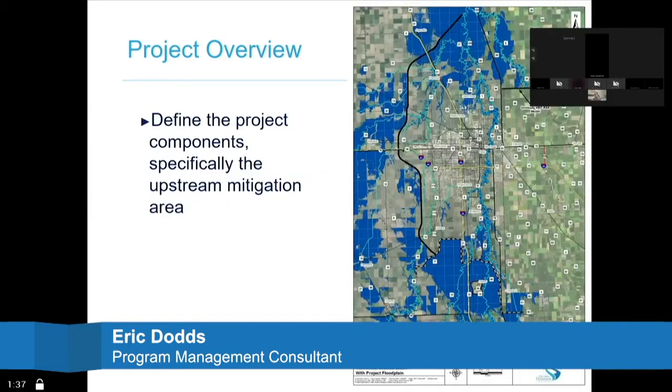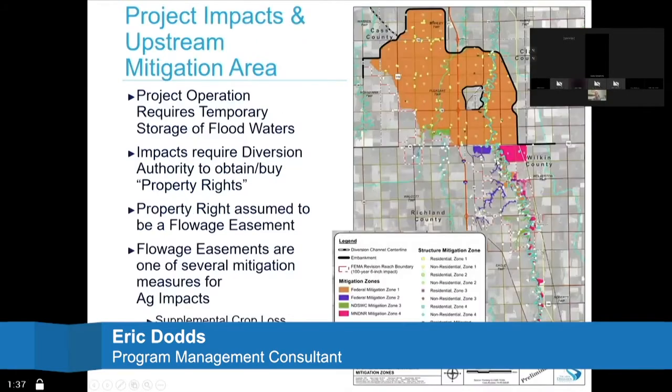Second map here showing the 100-year floodplain after the project is in place. And so again, we have some induced flooding upstream of the project. This is the area where we need to purchase flowage easements. And here's a zoomed in version of that. This is the latest version of the upstream mitigation area map. We have broken this down into 4 distinct zones.